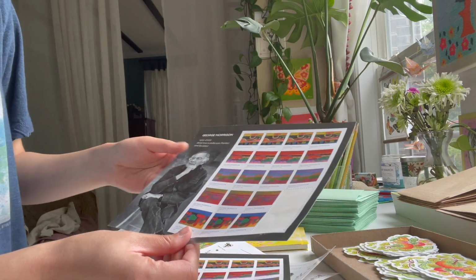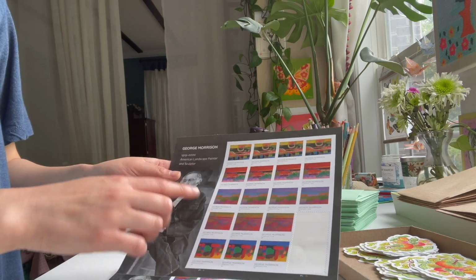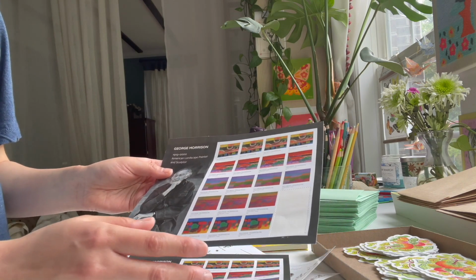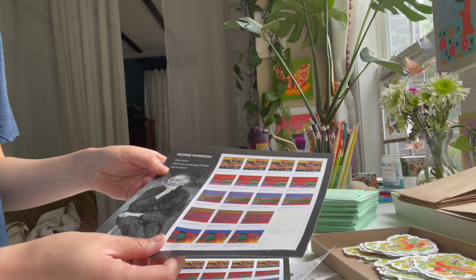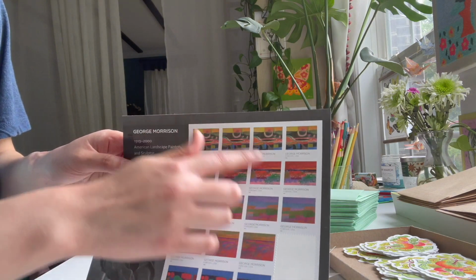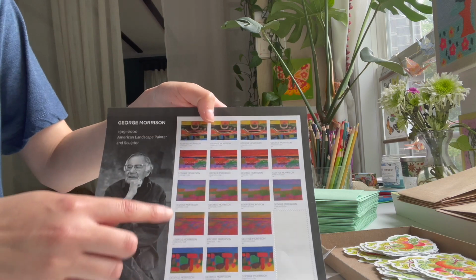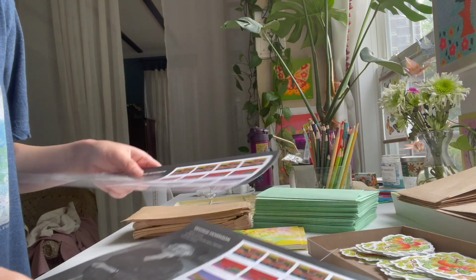This is a new set of stamps that just came out, and it's of the painter George Morrison. The name sounds so familiar. I've probably studied about him in art history classes or something like that. But I really love these abstracted landscape pieces that are these stamps, and the colors in here are just so fun. And I just love them.